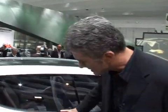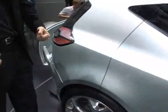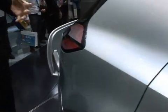Another feature you see on many of our vehicles, even on the Opel Corsa today, is this very muscular rear haunch that gives the car a very planted feeling. Looks very muscular, very athletic, really gives the car a very strong stance.